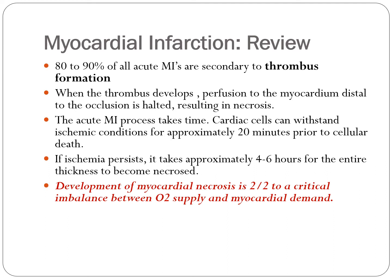The acute MI process takes time. So cardiac cells can withstand ischemic conditions for about 20 minutes prior to cellular death. So if they have chest pain, we need to address it now. If the ischemia persists, it takes approximately 4 to 6 hours for the entire thickness to become necrosed. Okay, so development of myocardial necrosis secondary to a critical imbalance between O2 supply and myocardial demand, meaning that heart tissue is going to die if we don't get the area reperfused.